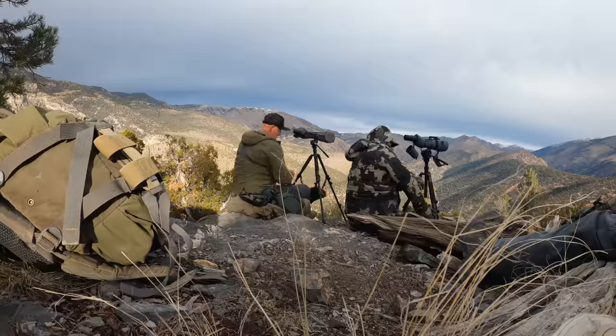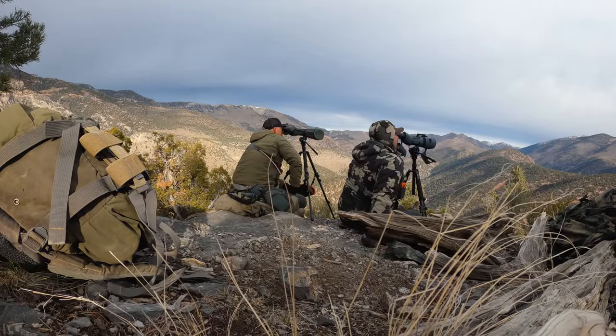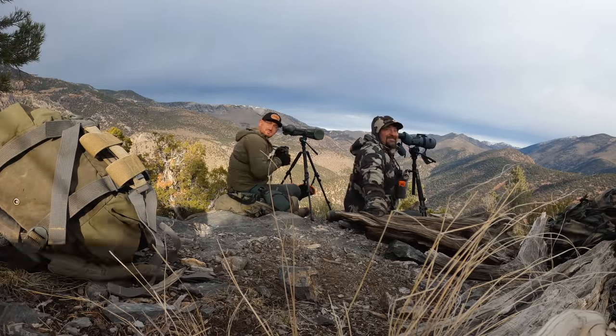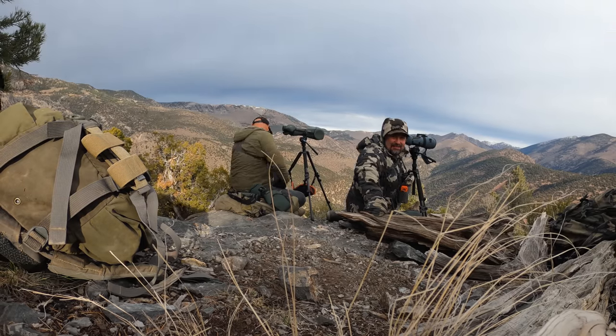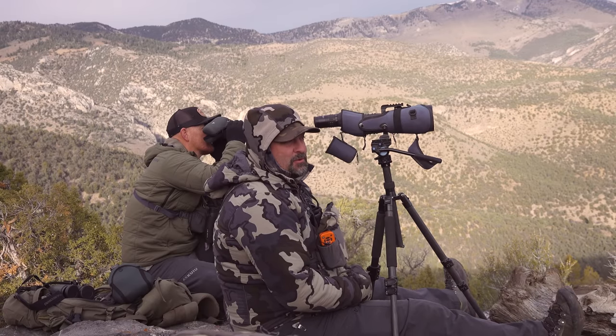We've been on the glass for maybe 1.5 hours or so. It is opening morning here in Nevada, and we're in one of the premium units, if not the best unit in the state. So it's not a tag that you want to take too lightly, but it is post-rut, so some of these bulls are broken, things like that.